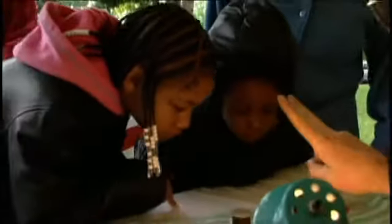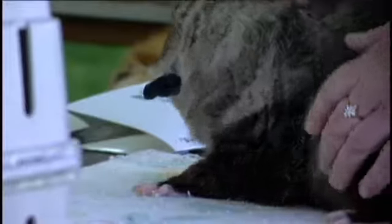We've invited two of the local schools, two schools that are right here in Highland Park, to come up and spend the day with us in the park and learn about the different mammals that we have in Pennsylvania, the different plants we have in Pennsylvania, the water resources we have, the insects.